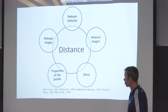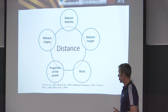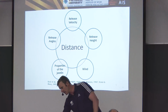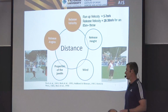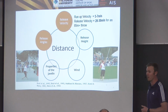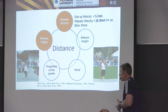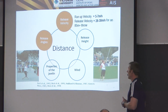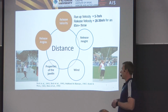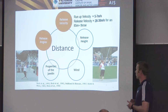Some of these things don't change much, such as the release height. Some of these things you can't control yourself, such as the wind or environmental conditions. At the end of the day, most of the research will tell you that release velocity is the king. If you increase that, the javelin's going to go further. Obviously, the angle is important as well. For an 85 metre plus throw, you're looking at about 28 to 30 metres a second at the release point.